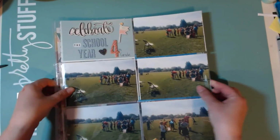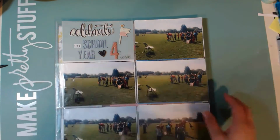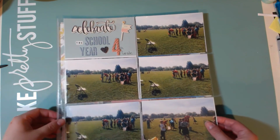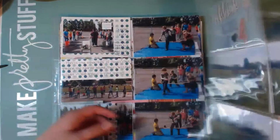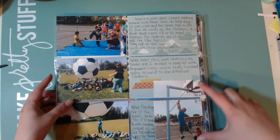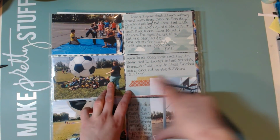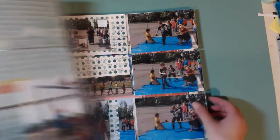So here's 7 and 8 and then 9. So I got 9 layout and project life pages done. This one is called Celebrate the School Year, 4th grade, and I was very minimal on this, even more so than before. I just stuck the photos in and basically just decorated that one pocket page. Then this side is where I did all of the journaling for these pages. This is actually a kid in Brennan's class, but the way I have it set up in the album is that Jonas's field day is going to go first and then Brennan's, and so that's why I was okay including one of Brennan's classmates' photos in this pocket page.